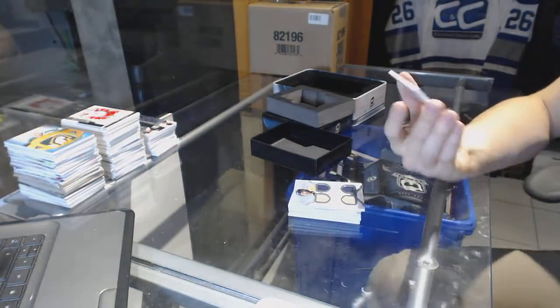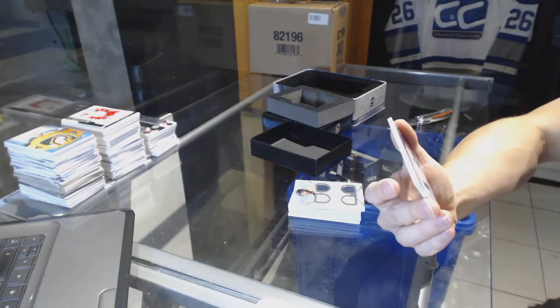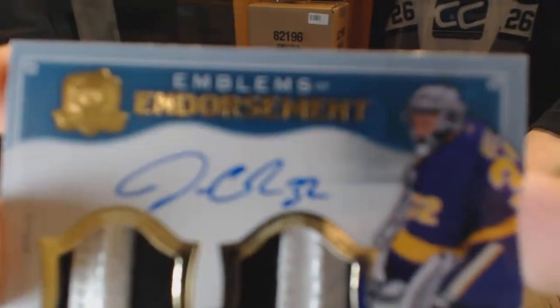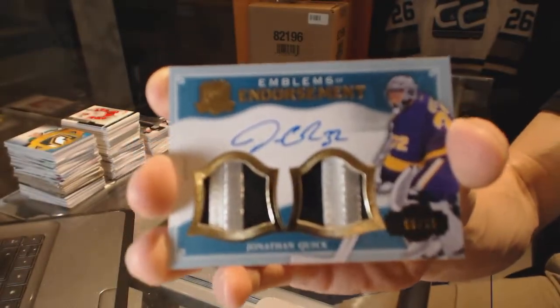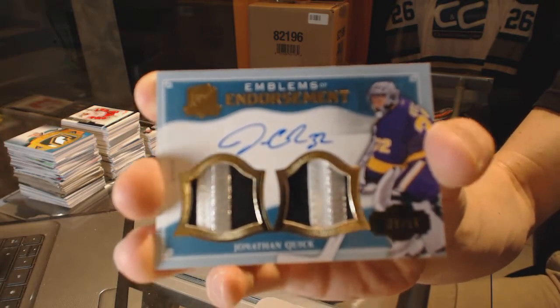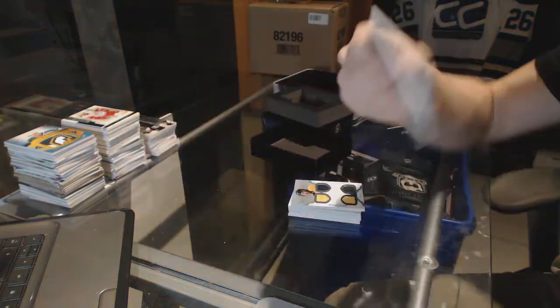And we've got a 13-14 Emblems of Endorsement, dual patch and autograph, numbered 6 of 10 for the LA Kings, Jonathan Quick. 6 of 10 for the Kings, Jonathan Quick.